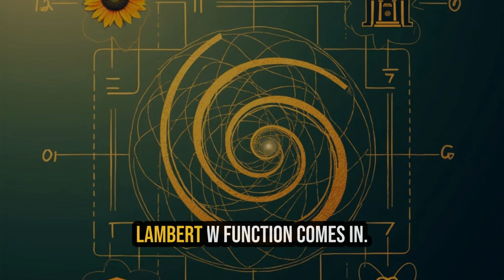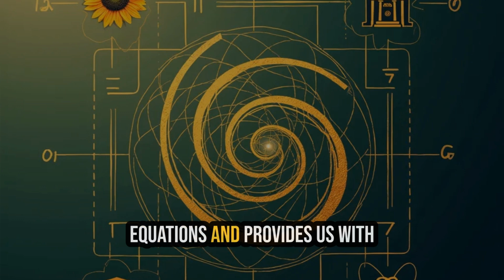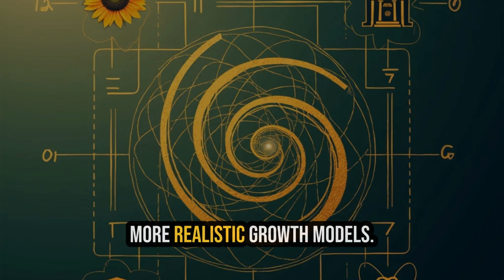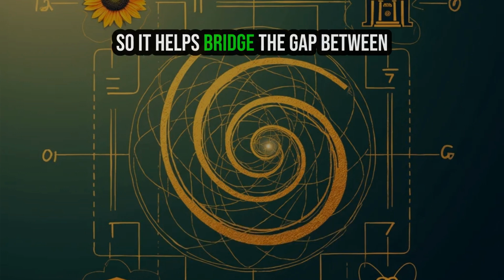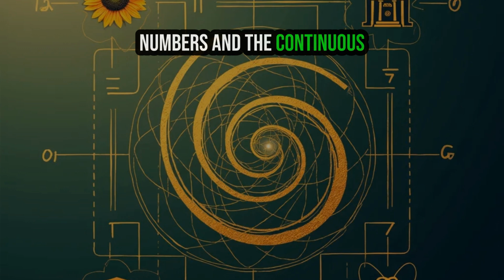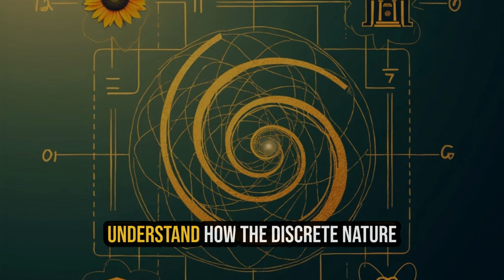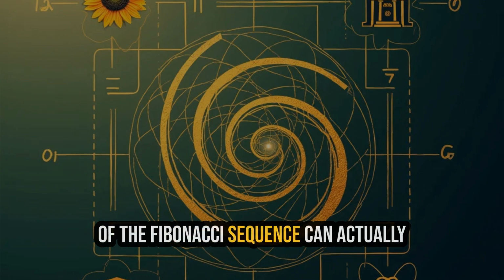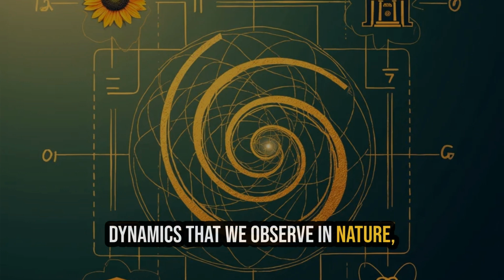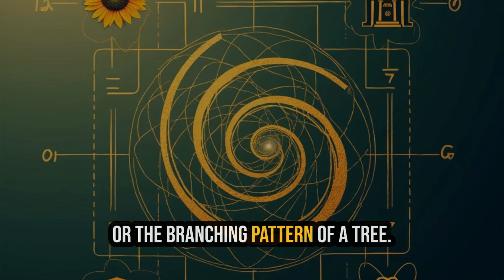Exactly. And that's where the Lambert W function comes in. It's designed to solve those tricky equations and provides us with explicit solutions for those more realistic growth models. So it helps bridge the gap between the discrete world of adding numbers and the continuous world of growth and change. You got it. The Lambert W function helps us understand how the discrete nature of the Fibonacci sequence can actually translate into these continuous dynamics that we observe in nature, like the spiral growth of a seashell or the branching pattern of a tree.